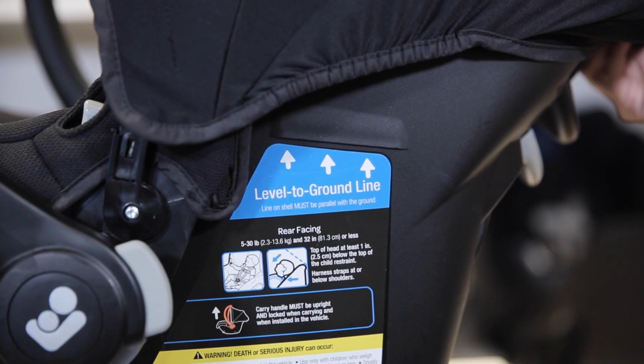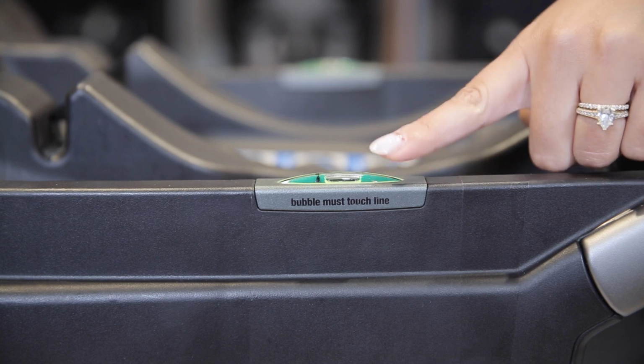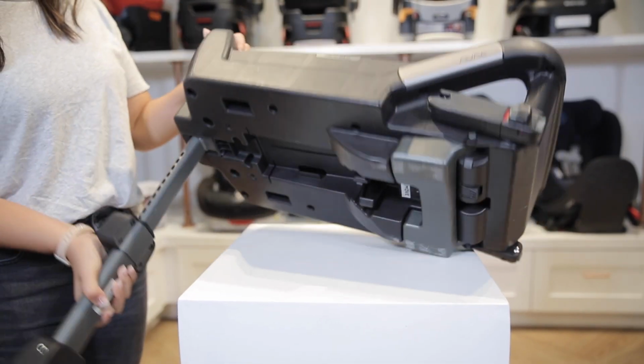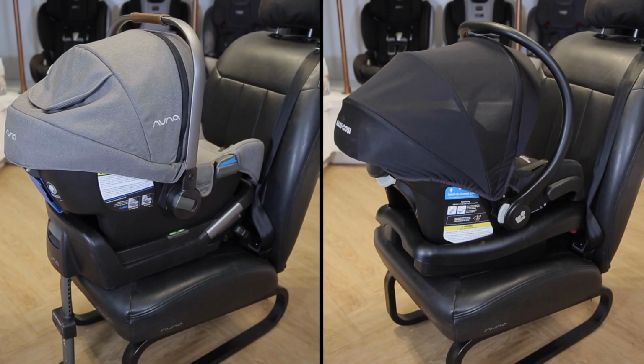The Mico 30 has a level line sticker on the side of the carrier to refer to, but the PIPA has a bubble level indicator in the base. The PIPA's base has a 2-section load leg to provide extra stability in case of a collision, which the Mico 30 base doesn't have. Both bases have a latch system.